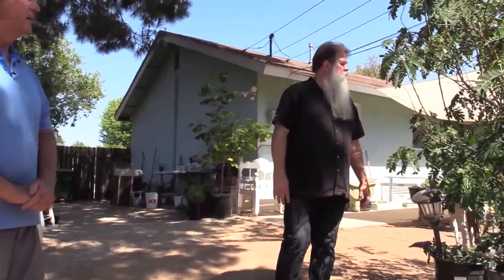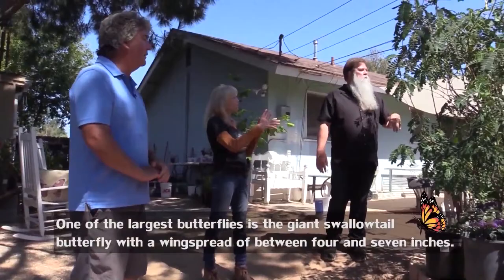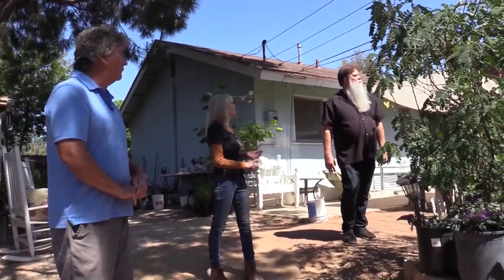Okay, so will this butterfly lay eggs on any of the other plants? No. Just on this one? No, there's a couple of cassias. Just cassias. There's different milkweeds, there's different cassias. Yeah. So we have bicapillaris, which is called winter cassia, and it flowers in the wintertime. This one flowers all year.